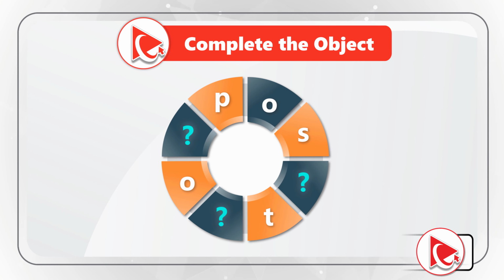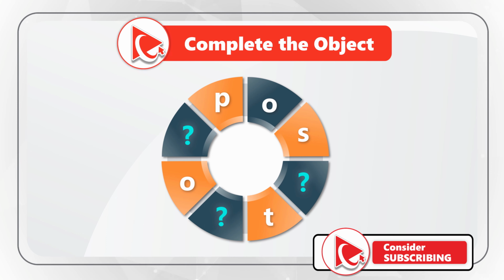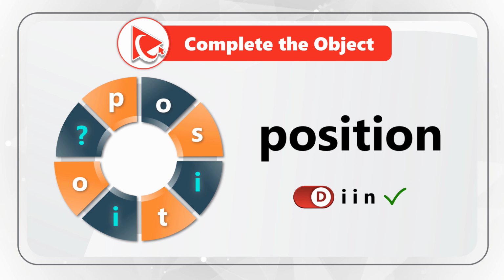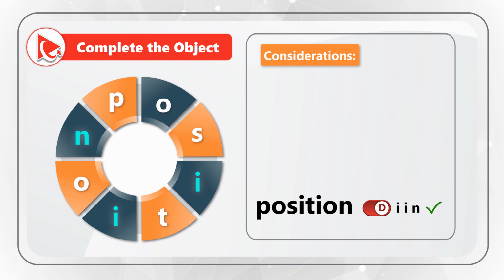What's interesting about this question is how amazingly simple the solution is. If we start with the letter P, we can form the word position. Let me spell it for you: P-O-S-I-T-I-O-N.